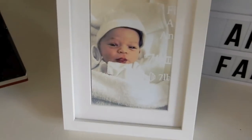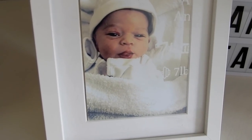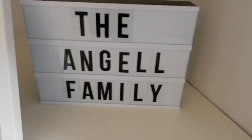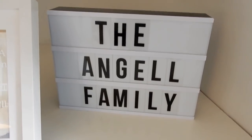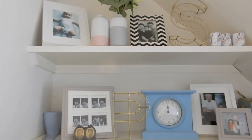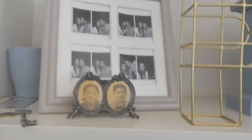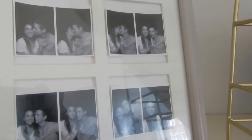Here we've got a picture of Finn. It was the first picture that we took of him. Paul actually took this when he was like minutes old, which is super cute. And our little board that says the Angel Family. I've actually lost the lead to that, so it doesn't really light up at the moment. Telly, pretty standard. And then just a cute little couple of shelves up here. So a number of different things. We've got a picture of my nanny when she was little, just here. We have sort of photo booth pictures of me and Paul when we were young and single and out on a night out.